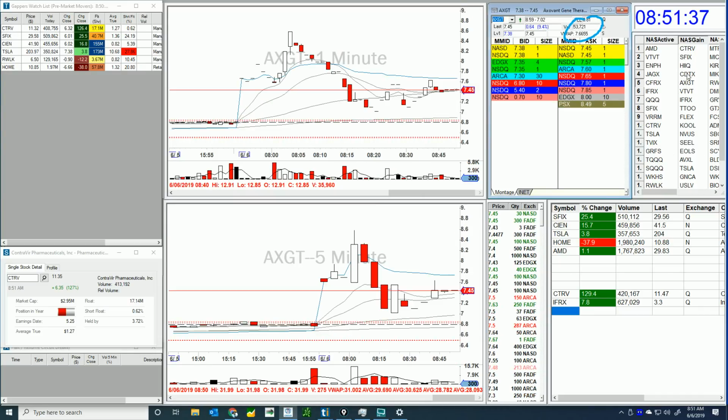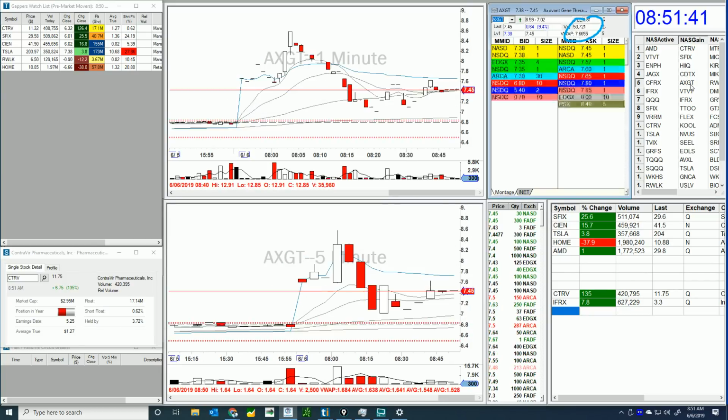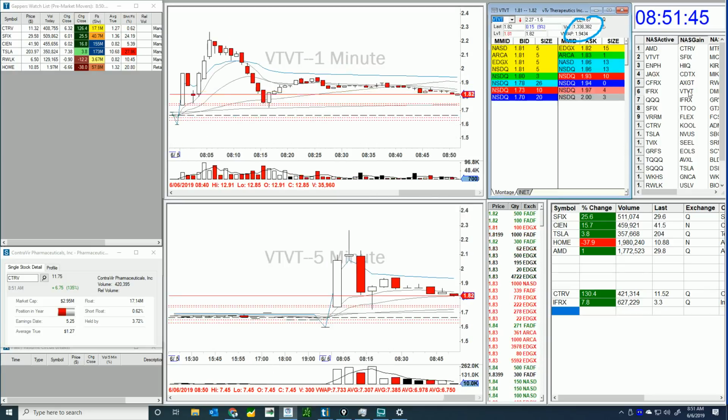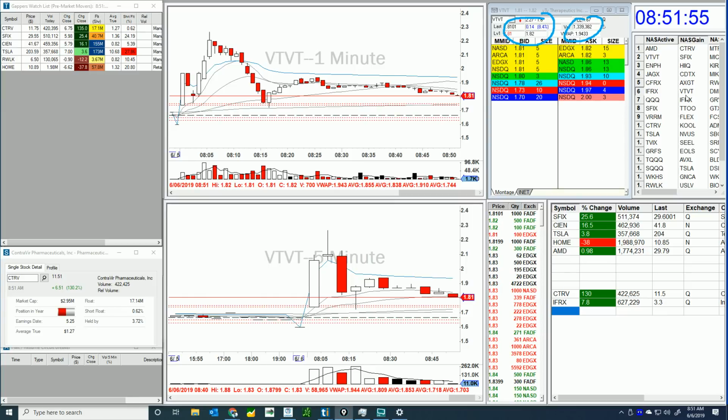Next we have skipped one. CDTX, nothing happening. Penny stock. AXGT, also garbage here, not going on. VTVT, again, it's got the volume, guys, up 9%, but really this pre-market action here is just not clean. So again, I don't want to be trading something that looks like this.